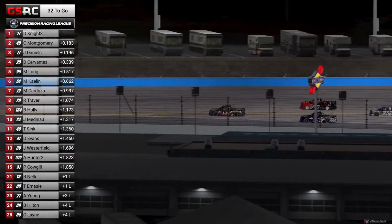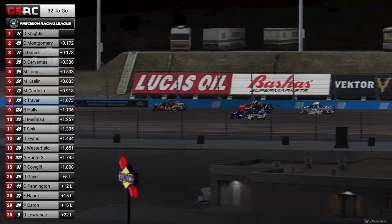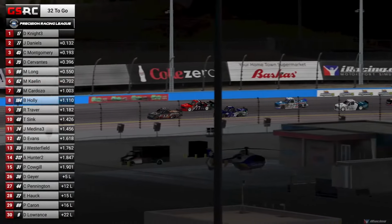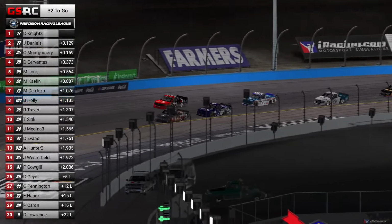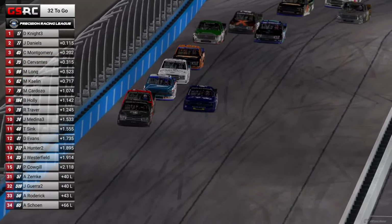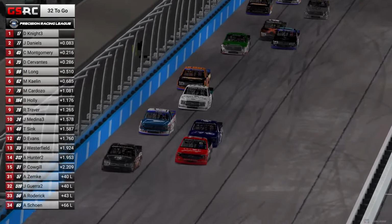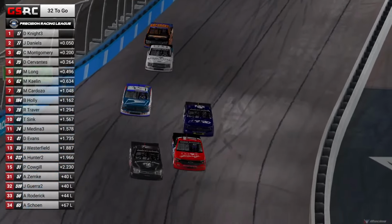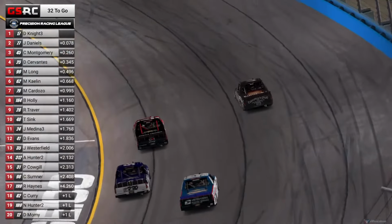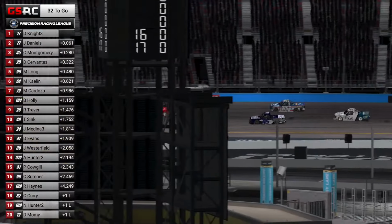Have a look at Clayton Montgomery going to the inside of the dog leg. He wants that second place. Trying up the inside of Joshua Daniels in turn 2. My goodness. That outside line, certainly where you want to be. Daniels getting a great run and trying to stick one up the inside of Daniel Knight for the race lead. Knight comes down on him, but leaves him room. Trying to maximize the outside line.